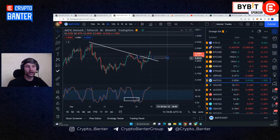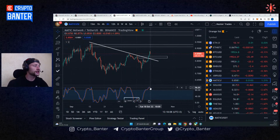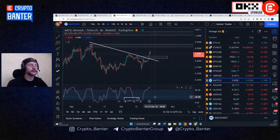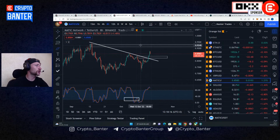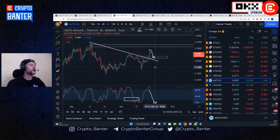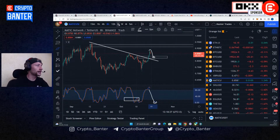We jump onto the RSIs. We can see the 8-hour is at an overbought position, so you're not looking to buy just yet, but it is showing me that there will be a sell-off at some point. And if we look at the charts, we've clearly made the higher high of where we're at, and this comes down over here for the retest. We get the RSIs down to a reset position. I'm looking to add. Now, why am I looking to add?